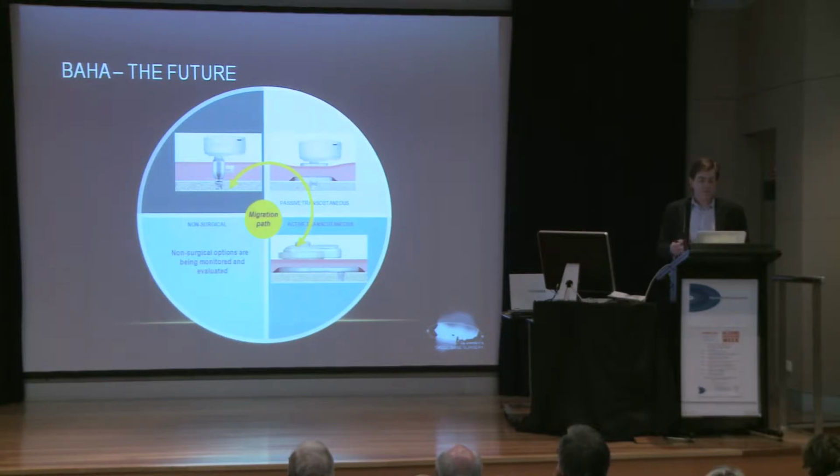And where are we going in the future with bone-anchored hearing aids? Well, we've got the conventional one which comes through the skin. We're just starting to do this one, and we're probably going to move towards devices that have a little chip inside them under the skin and further transmit sound. So that's exciting for us, and we'll see that develop over the coming years.